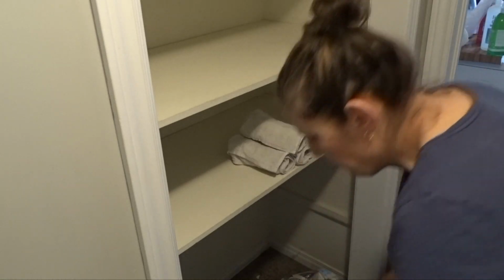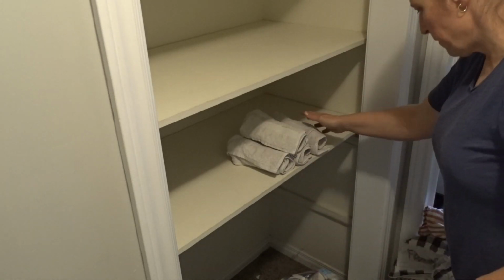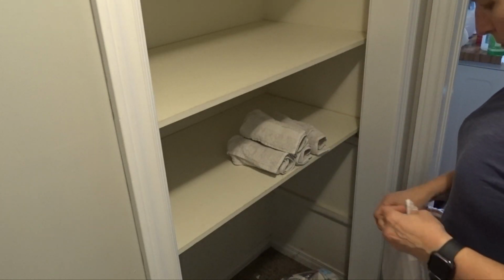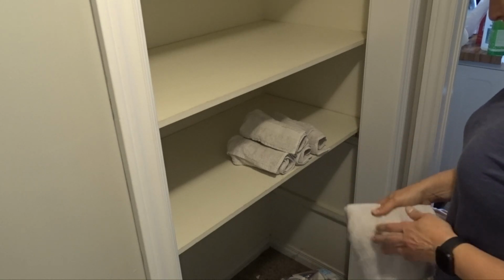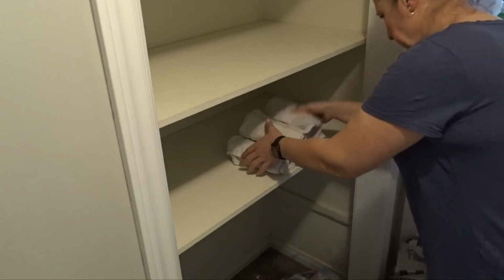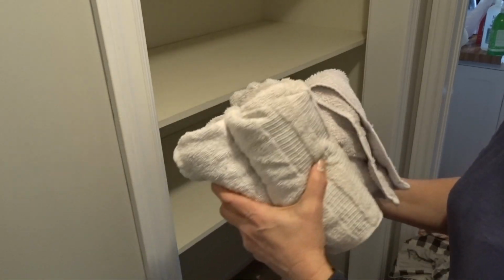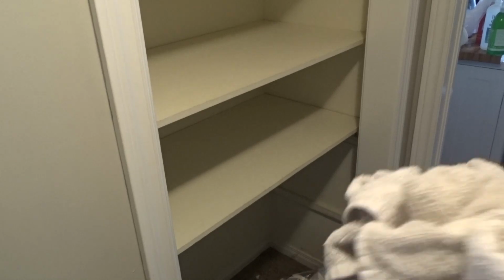So now I have two different baskets in both bathrooms, and I'm going to divide these and put those in there so that way everybody knows that the hand towels, when they get out of the dryer, go into those baskets in the bathrooms. That way I'm never stuck without a towel if I need one and there isn't one, and also it keeps them out of here and getting all lost and not being able to find them.